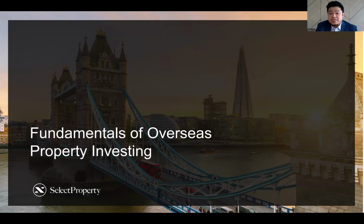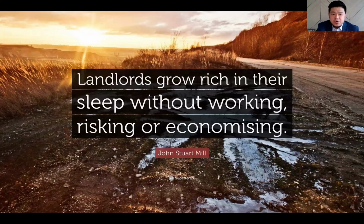Now, without further ado, let's look into the fundamentals of overseas property investing. Whether you are new to investing in property, whether in your home country, or you are a seasoned investor, we all know that investing is one of the main ways to grow your wealth. And whether your investment goal is for retirement or to maintain your lifestyle, property investing has always been one of the best ways to reach that goal.